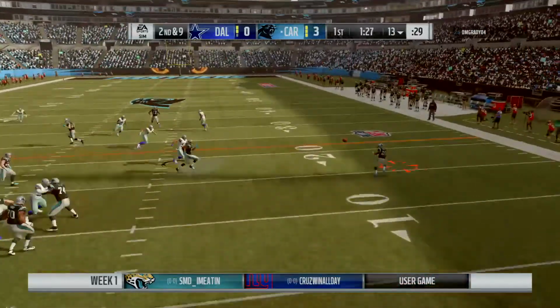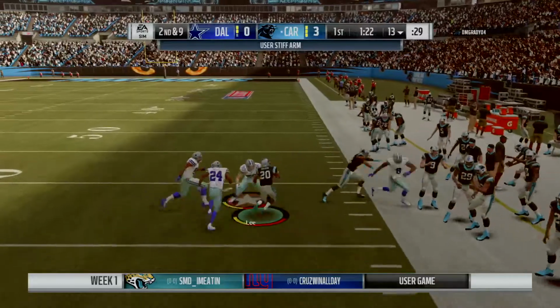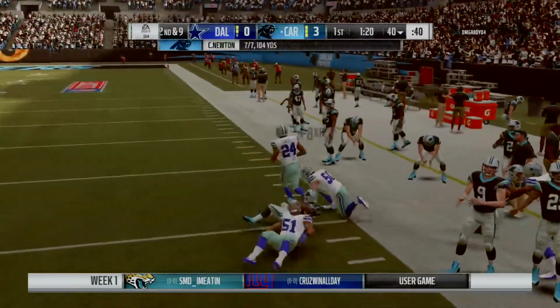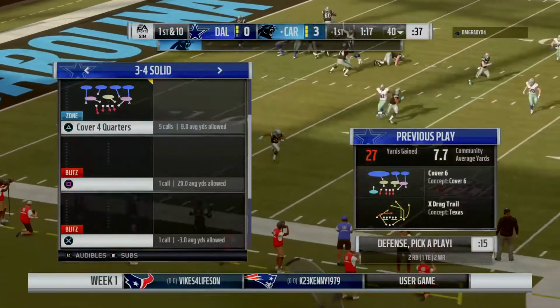They only got a yard out of that last completion, and that makes this 2nd and 9. Back to throw, Newton. A dump off to Anderson. Still fighting for more. And he gets this one all the way up to the 40-yard line. A very solid gain of 27.